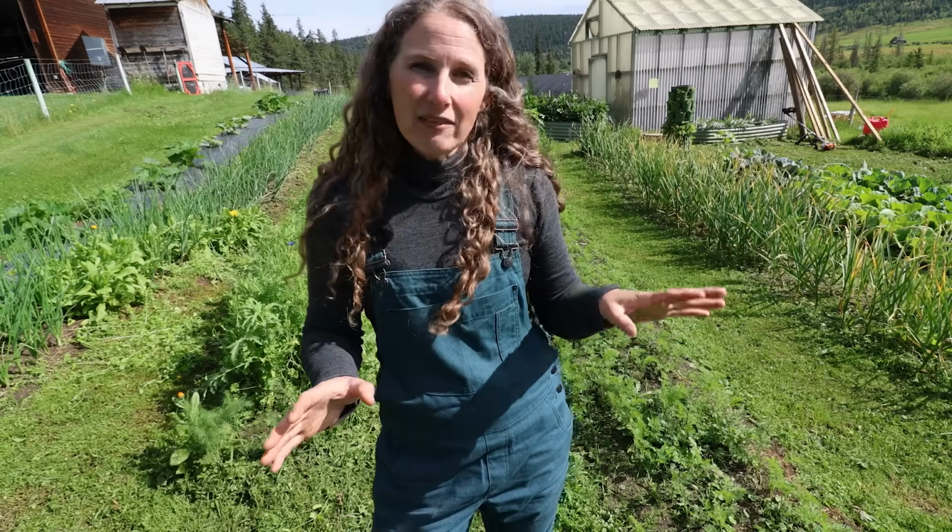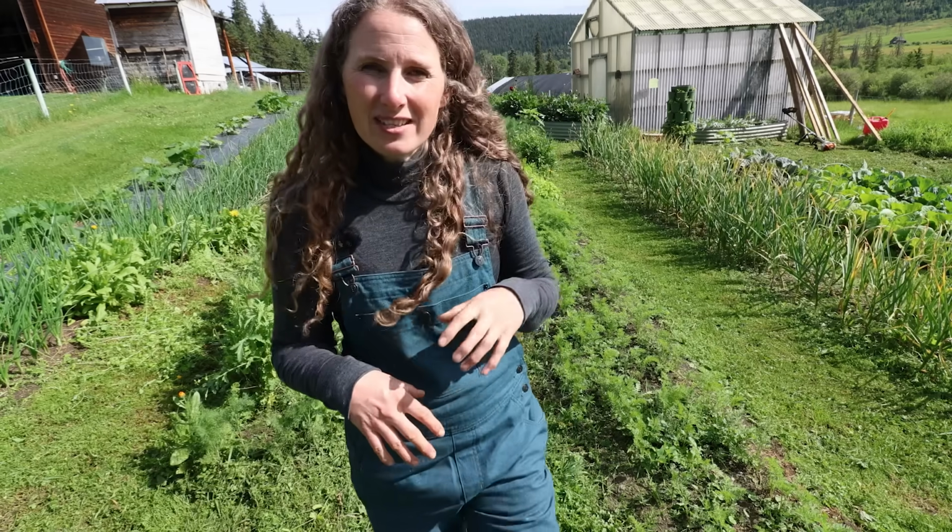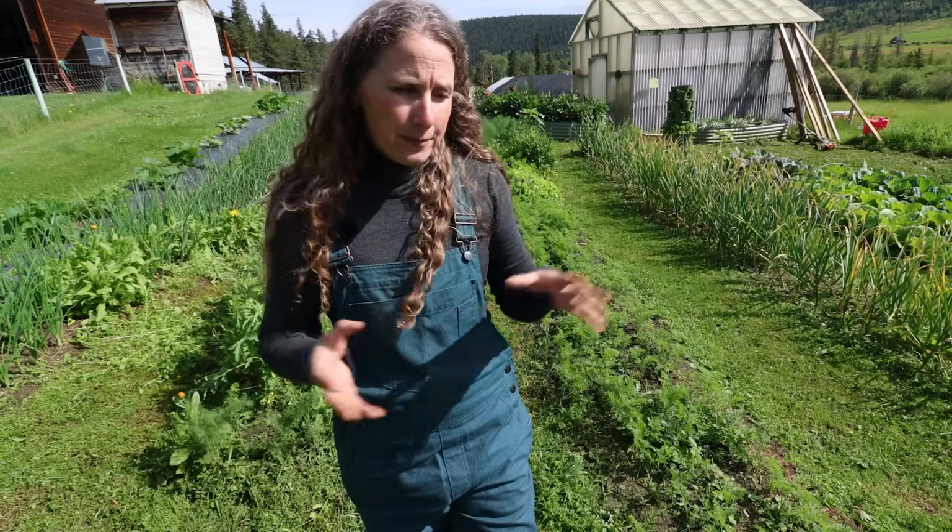And I find that having flowers popping up throughout the summer, all different colors, and just that magical feeling of a flower, makes me motivated to come down and wander around my garden. And usually when I'm wandering around, I'm picking things or harvesting things. So it's just an added motivation to be down in the garden.